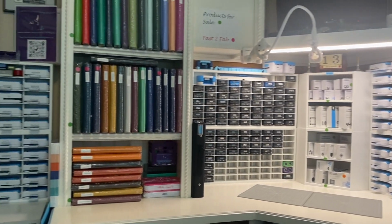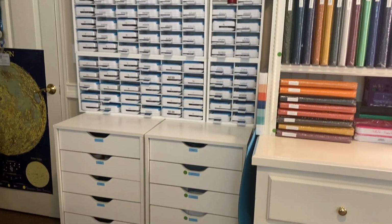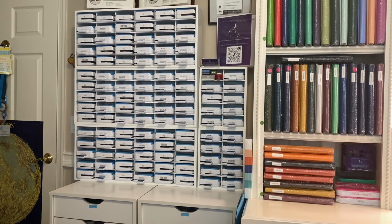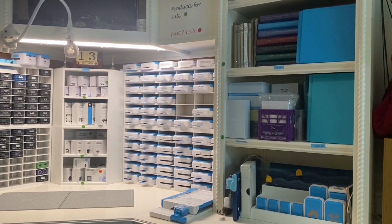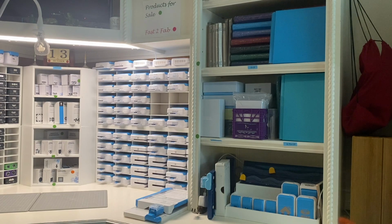Let me go back over here before we keep going. Those drawers that are there, I purchased from Michael's. You see green dots on there too, because I have overflow punches that are for sale in there as well, and some of my own. All right, now let me just keep going. There's a little shelf that has the smaller punches there. That's called a Tiffany shelf. I found that because I had some of those little ones that were kind of an overflow, and they fit better there.